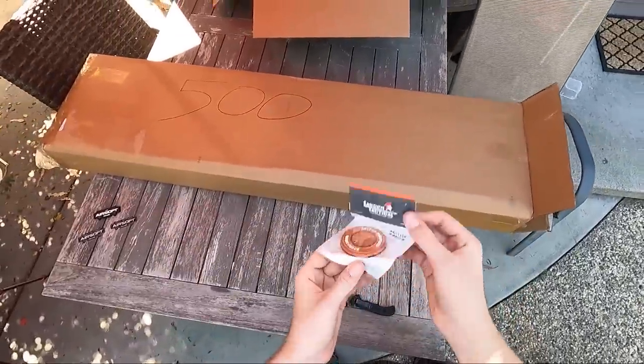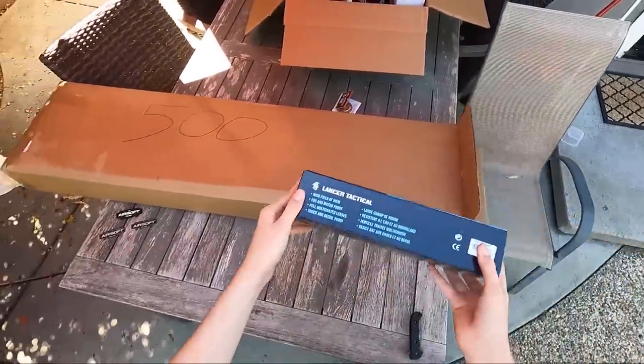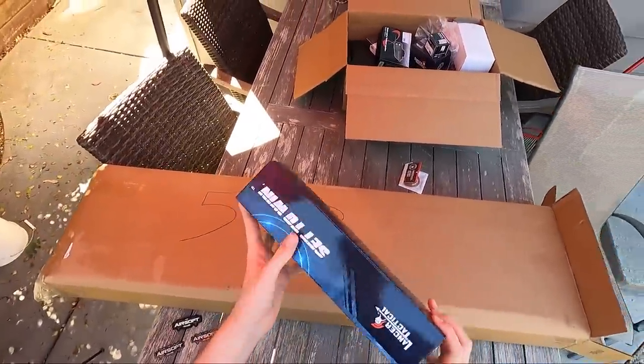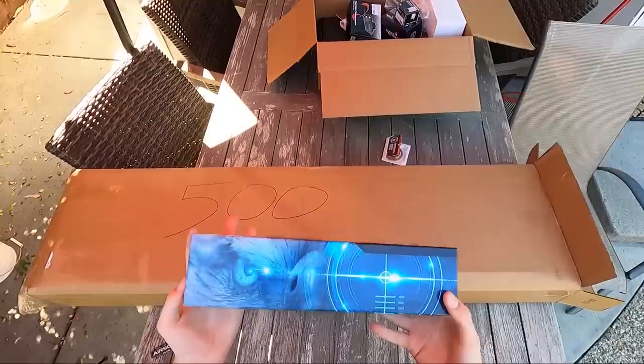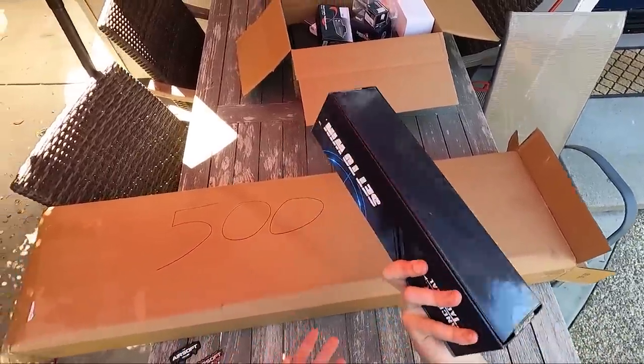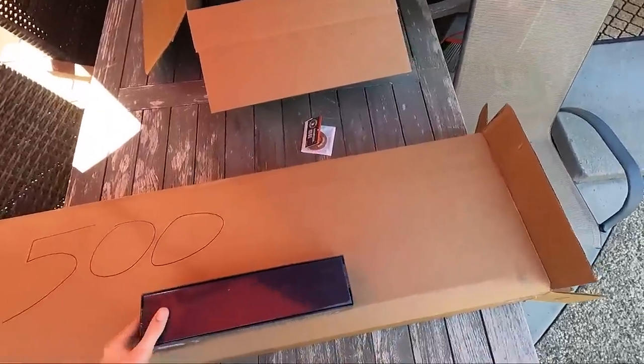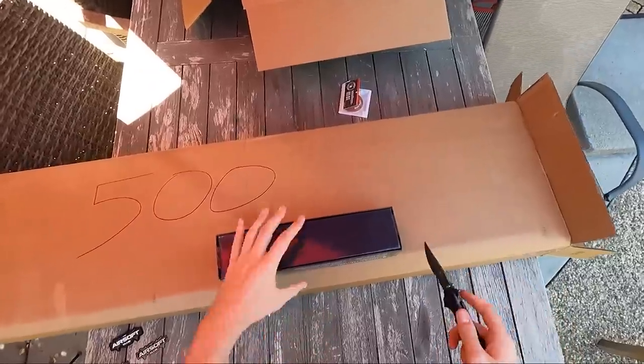All right, first thing we got was a patch, pretty cool, from Lancer Tactical. It looks like we got a very long, maybe scope or something? I'm not really sure, it doesn't really tell you on the side. I'm guessing it's a scope because of how long it is, or it's one of those red dot scopes that are pretty cool, but let's check it out and see what we got.